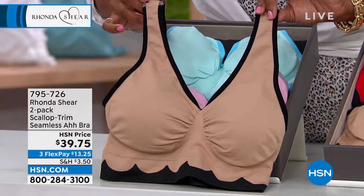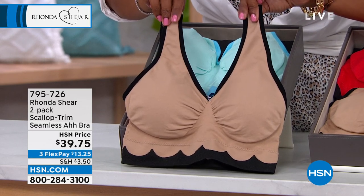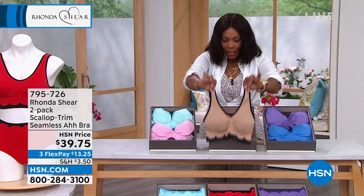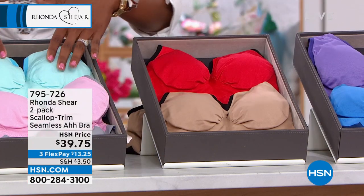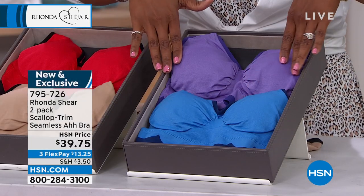And I know a lot of you are on the phone. I know a lot of you like to shop on hsn.com as well. Here's the item number: 795-726, and you're just choosing which two pack you want. So if you want this tan, it goes with the red pack. If you want the one that Sonia's wearing, which is the mint, it goes with the pink pack. And then if you want the blue and purple, we've got those together as well.